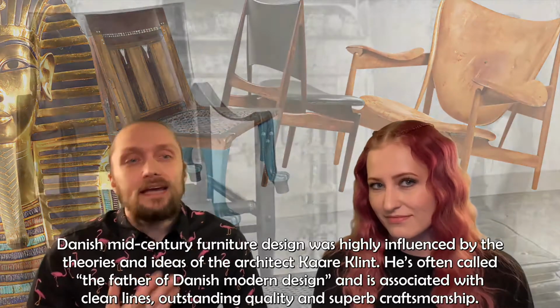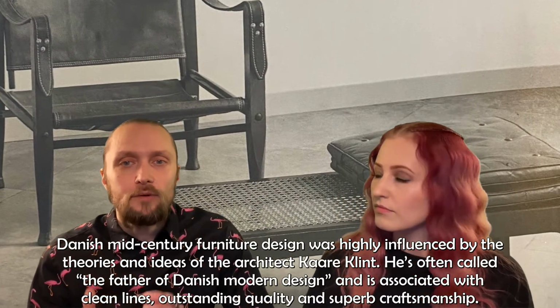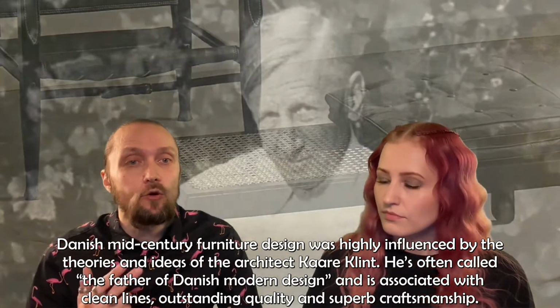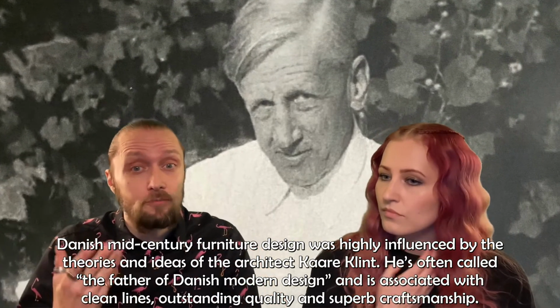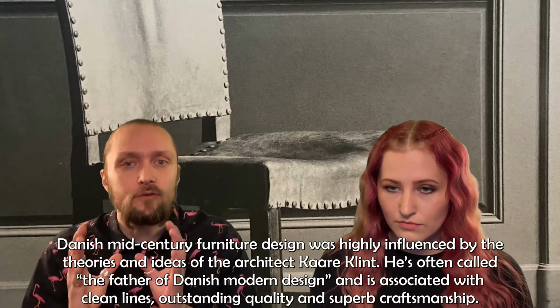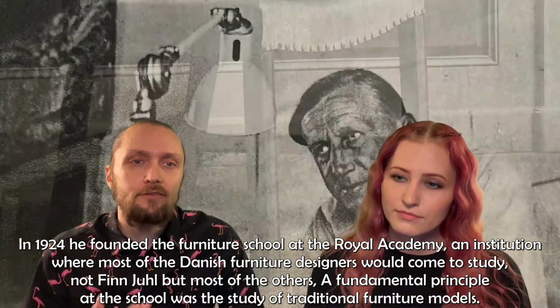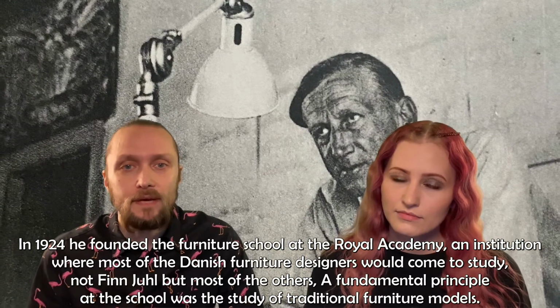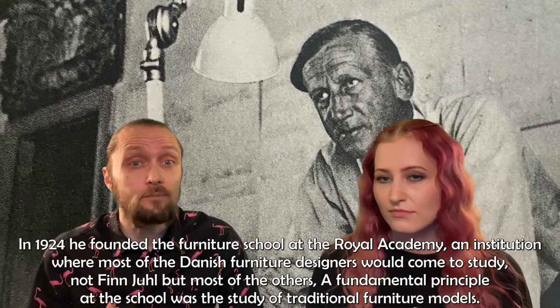Danish mid-century furniture design was highly influenced by the theories and ideas of the architect Kåre Klint. He's often called the father of Danish modern design, and is associated with clean lines, outstanding quality and superb craftsmanship. In 1924 he founded the Furniture School at the Royal Academy, an institution where most of the Danish furniture designers would come to study.